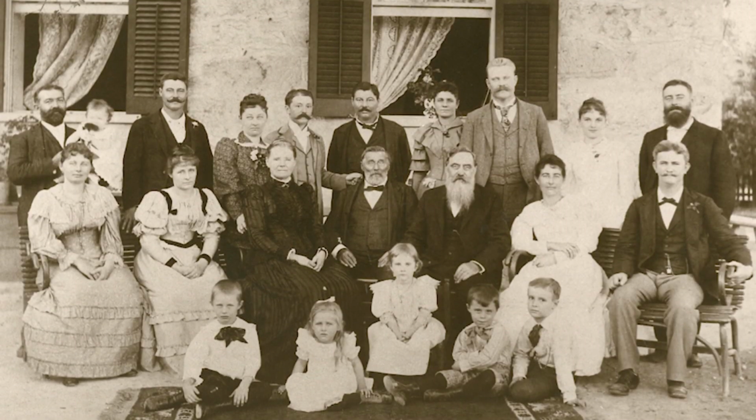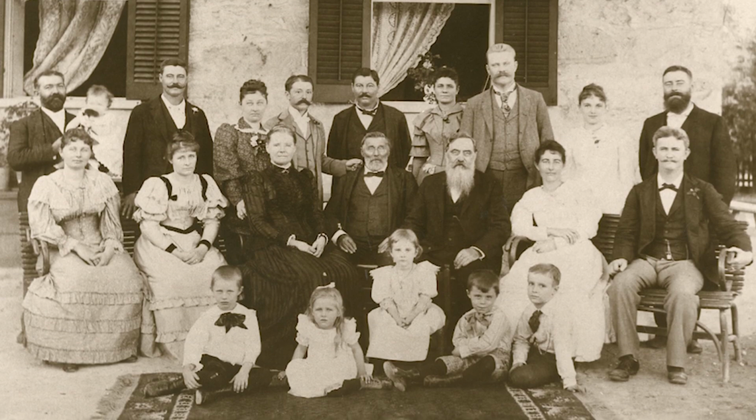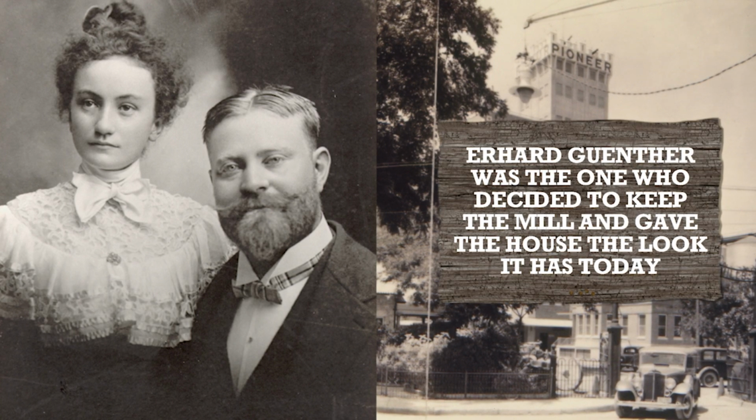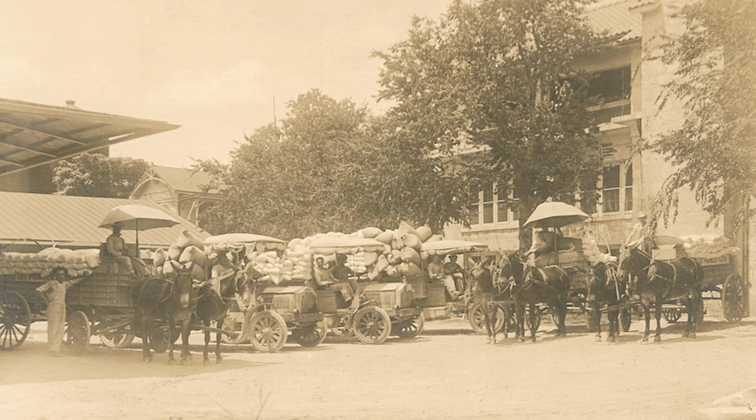Karl Hilmar Guenther had 7 children, and of the 7 children, only one had an interest in the mill, and that was Erhard Guenther. And so today, when you see the house, he is the one who truly gave the home the look that it has today. Erhard and his wife Lottie renovated the home and decorated with items collected during their travels around the globe.